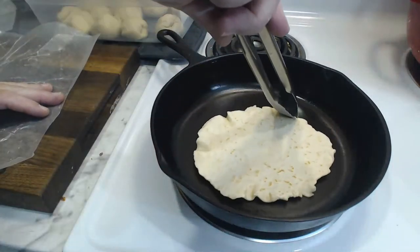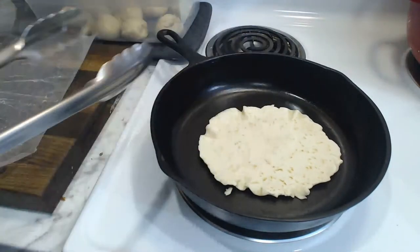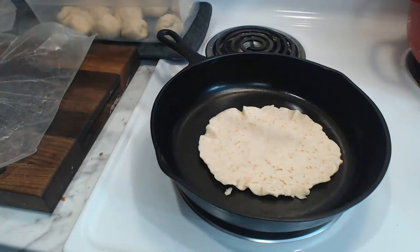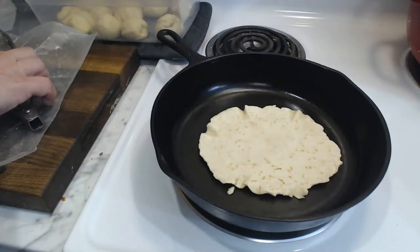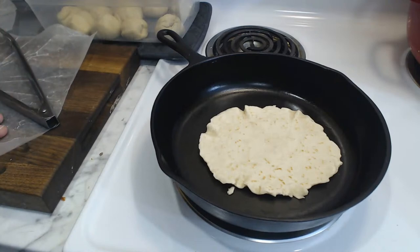Well, a nice light brown color. I might actually want to crank up the heat a little bit more because I do want a wee bit of char on this, but only a bit. Still, that wasn't hard at all for our first tortilla.